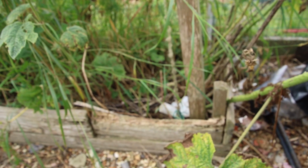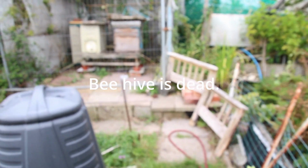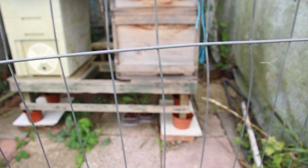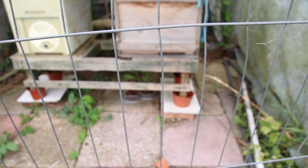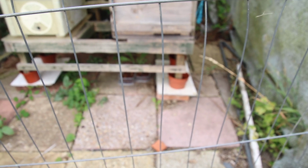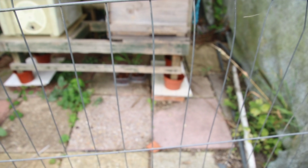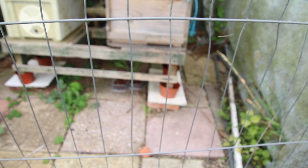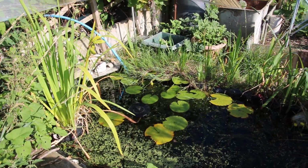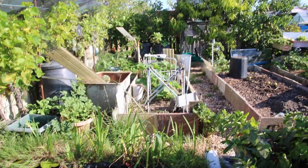Right. So let's go on round to the beehive, which is a total disaster. I tried to attract some other bees here by putting some honey, just the takings from one of the frames, but I don't think we got any bees close enough here. So there we are then. So that's the plot.